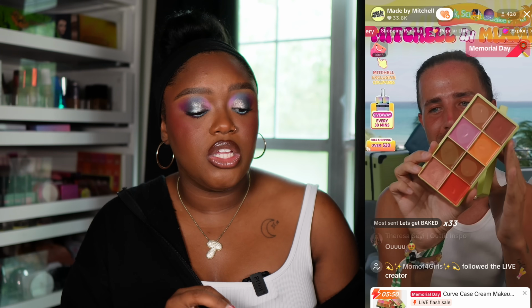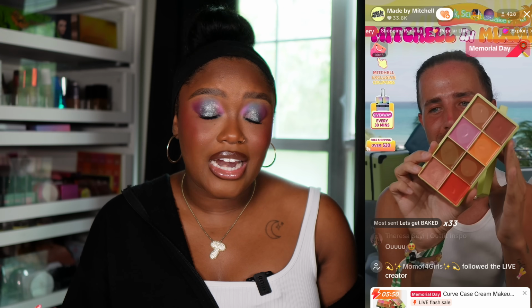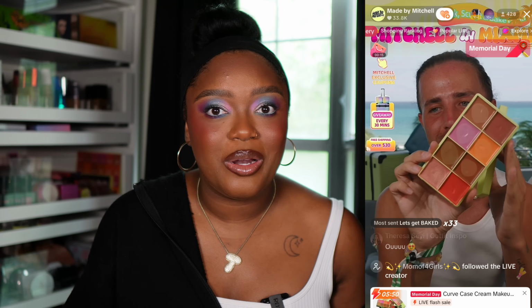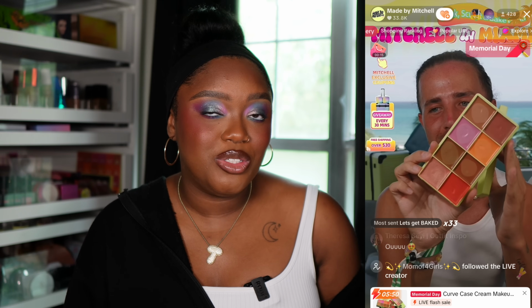Some of the shades in here do look a little bit too light for me, but I do see quite a bit in here that I'm definitely going to get a lot of use out of. And I love my curve case, so this is exciting. I cannot wait to see what else they're going to bring in this collection. He did say that this is going to be launching at the end of June, so we have that to look forward to.